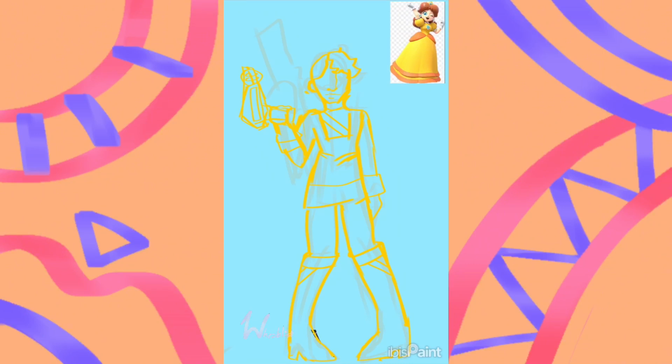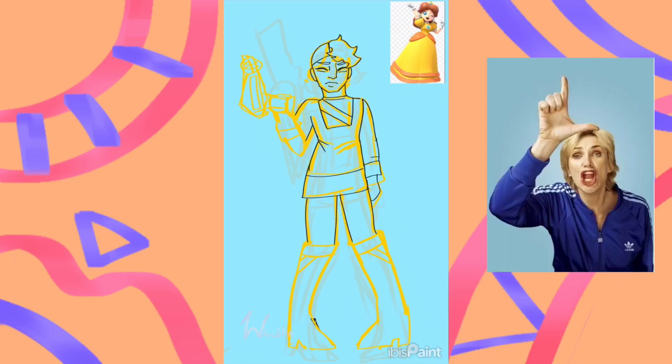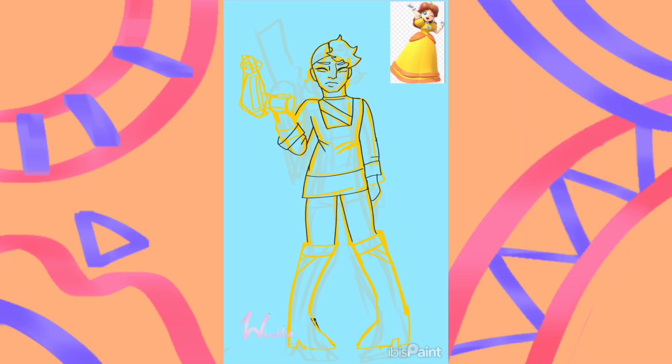Just like anything, there are aspects of it that I do like. I think it's just when we started coloring where everything went wrong. But as you can see with the line art, nothing looks crazy whack. I think the line art was pretty good. I think it was nice. It's such a waste that I messed up so bad with the rest of it.